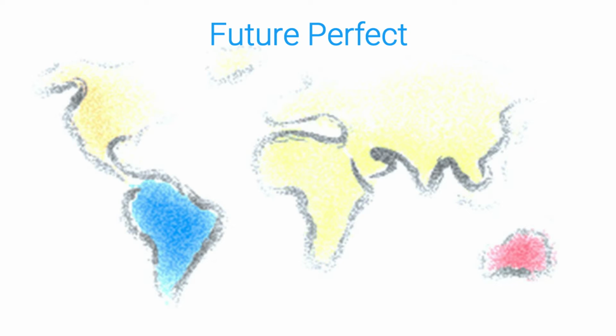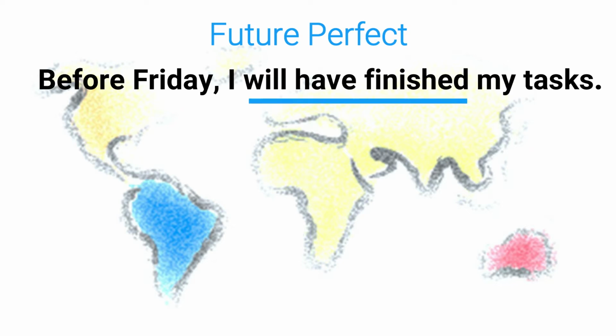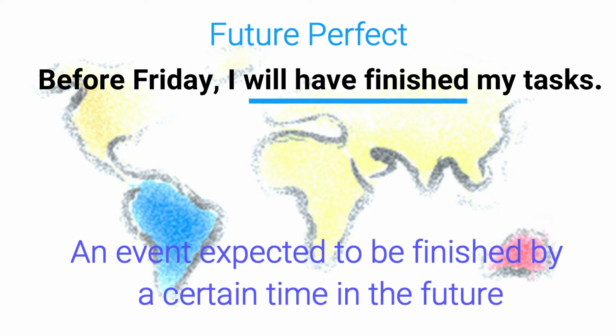Today we're going to spend some time looking at the future perfect. Let's start by looking at some examples. Before Friday, I will have finished my task. The future perfect, which is underlined, is telling us that an event is expected to be finished by a certain time in the future, in this case Friday.